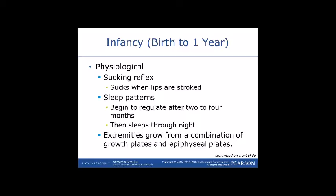Sleep patterns, I don't know who put this up here, but they don't have children, right? It says begin to regulate after 2 to 4 months, and they should then sleep through the night, okay? I've heard of people who that doesn't happen for 17, 18 years of their life. So this is pretty just, broad.